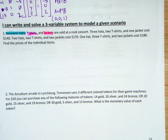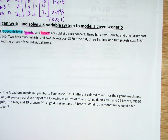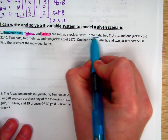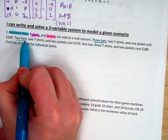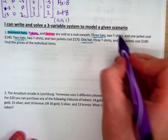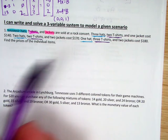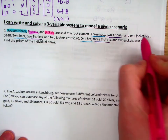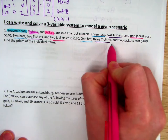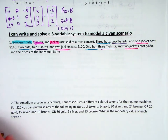Okay, so anywhere I see souvenir hats, anything about hats is going to be underlined blue. Anything I see about t-shirts is going to be underlined purple, and pink is going to be jackets. So 3 hats, keep reading, 2 hats, keep reading, 1 hat, 2 t-shirts, 1 jacket, 2 t-shirts, 3 t-shirts. Jackets is pink, 1 jacket, 2 jackets, 2 jackets. So all I'm doing is not even reading, I'm just looking for ideas. While you're still doing that, I'm going to read the problem.